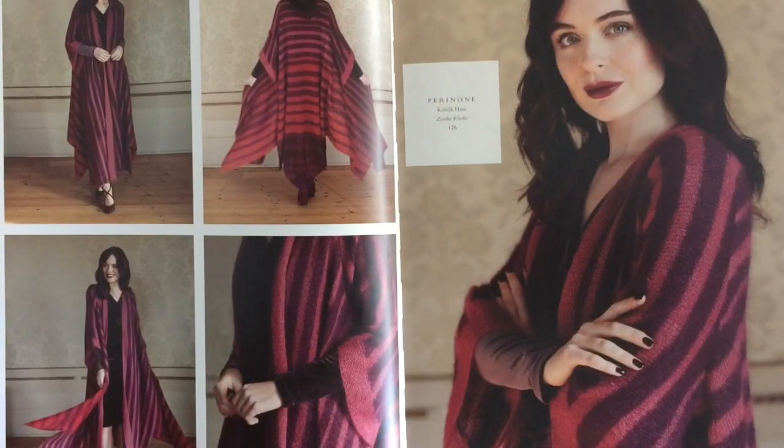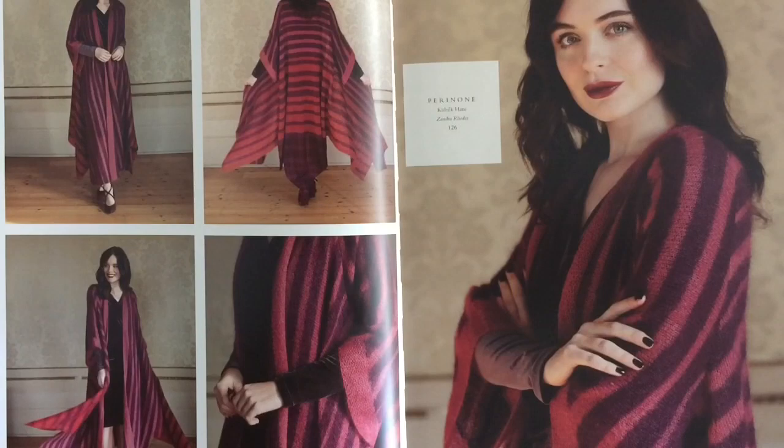Here's the cover beauty, the Perinon. Not sure how to say this, done in kid silkés by Zandra Rhodes. It uses four shades of kid silkés. This is definitely an investment knit. You need 20 balls. It is one size only because it's knit in one piece. Wow, that's all I can say. Absolutely gorgeous.